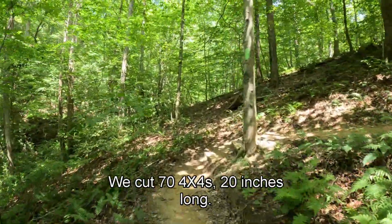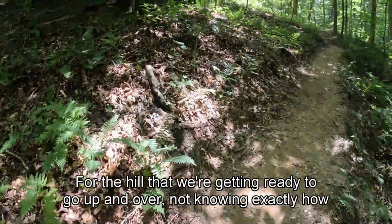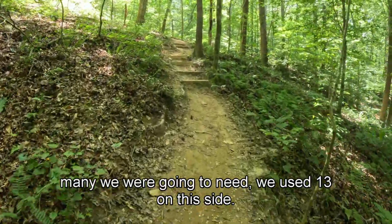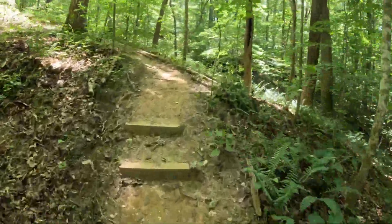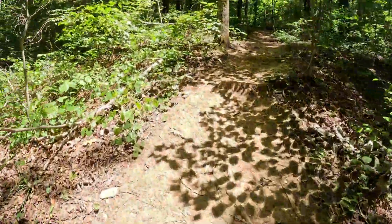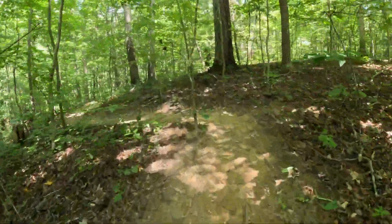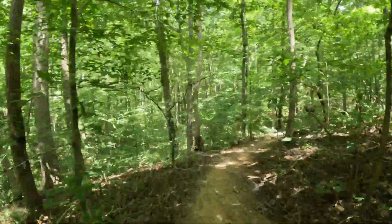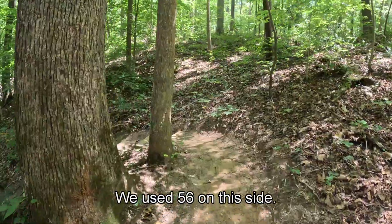We cut 70 4x4s 20 inches long. Here are 3 of them, for the hill that we're getting ready to go up and over. Not knowing exactly how many we were going to need, we used 13 on this side. We'll show you the other side momentarily. We used 56 on this side.